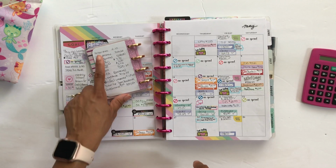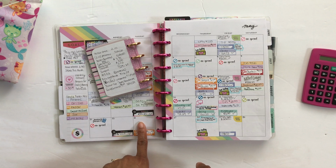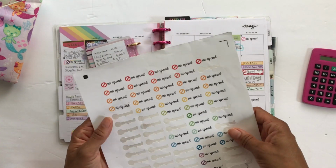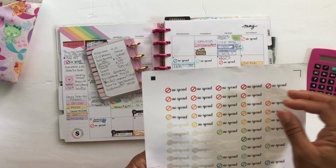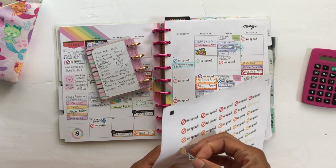Alright, so on the 26th, we went to the dollar store, and we don't have any purchases on the 25th, so we're going to put a no spend sticker on there. And like I told you guys, I don't have any set color that I do for no spends. I just put whatever I feel like putting on there.